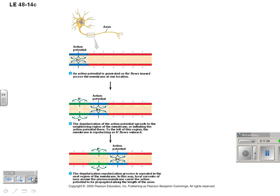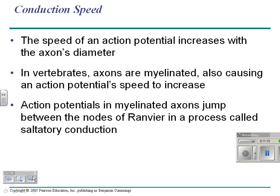Here's another view of the same thing, and we're going to take a look at this in class too. Ions go in, and it goes down the axon. You get this wave down the axon, obviously very fast. The speed increases with the diameter of the axon. So the bigger the axon, the faster it'll go, which seems to make sense.